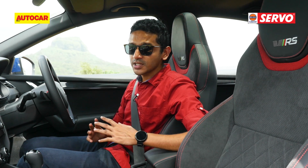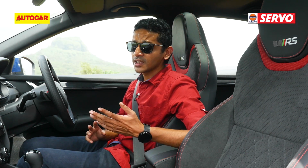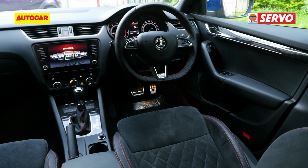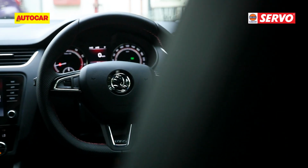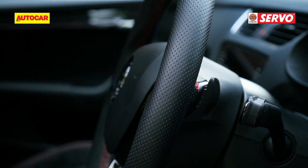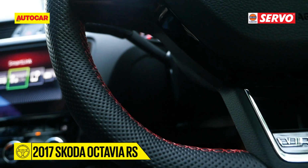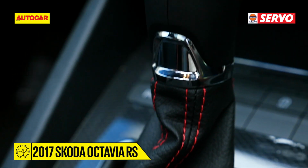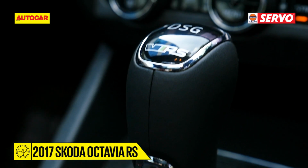There have been a few other changes on the interior of the RS. For instance, the color scheme is all black now, and that suits the sporty nature of the car quite well. And of course, there is this new RS steering wheel. It's got a flat bottom and it feels really grippy to hold when you're driving hard in corners. You also get loads of red stitching just about everywhere in the cabin, which really adds to the sporty appeal.